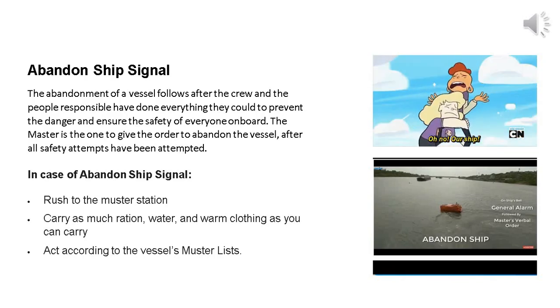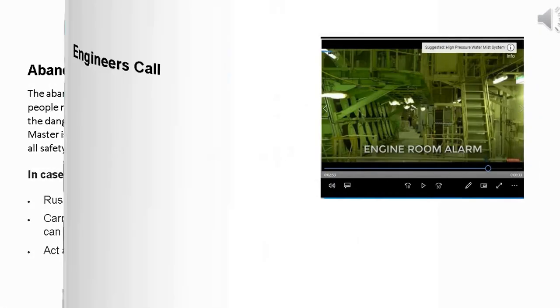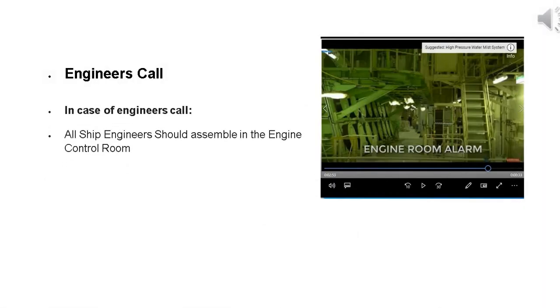Abandoned ship. Engineer's call. In case of engineer's call, all ship engineers should assemble in the engine control room.